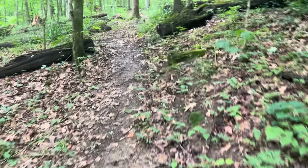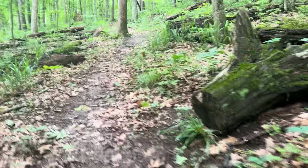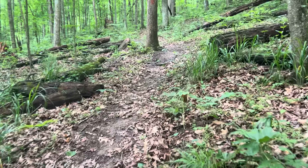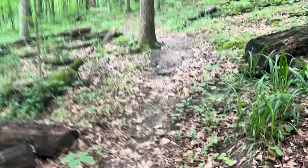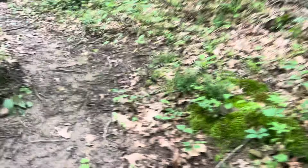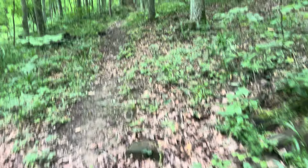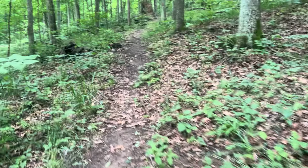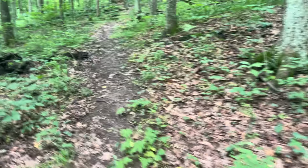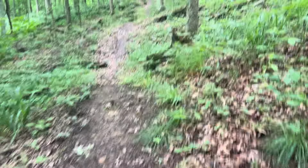We've come up on our first ridge. And, oh, we do have markers. Orange. Ooh. Bugs are crazy. Spider webs are crazy. This must not be a very popular trail. Whew. I'm for sure the only one out here today.